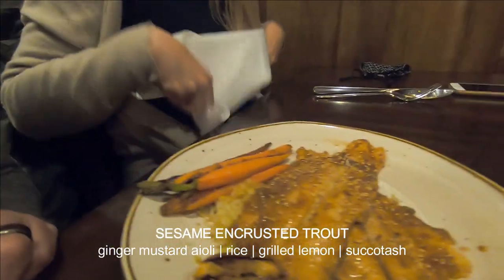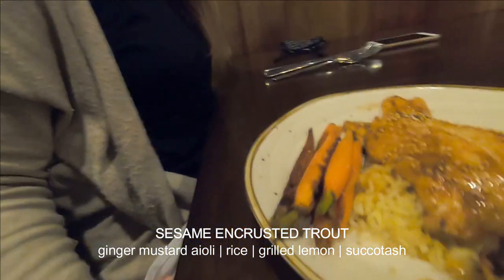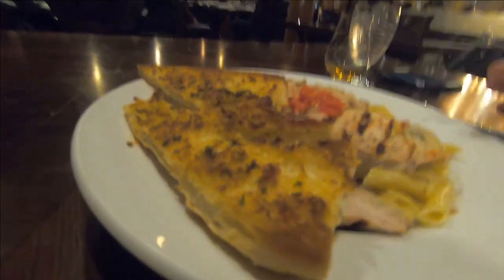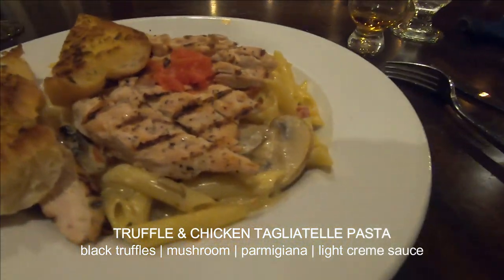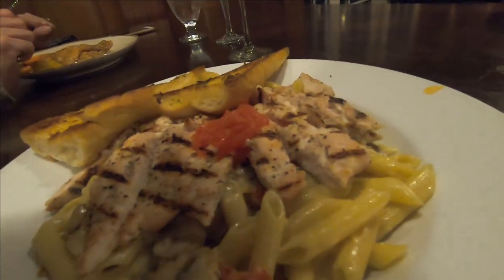Sesame encrusted trout. But I love the carrots. Look at those. Look really good. And this is my chicken and pasta. Oh my gosh, it looks really good too, though.